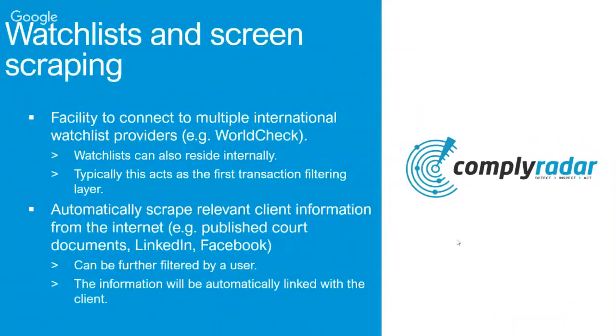Then with the watch list. There are a lot available. I mentioned the ability at that first layer to connect to multiple international watch list providers. For example, WorldCheck, which is quite a common provider, but there are a number of others similar to WorldCheck. Watch lists can also reside internally. So internally you might have your own internal watch lists, and then we can connect to those watch lists as well.